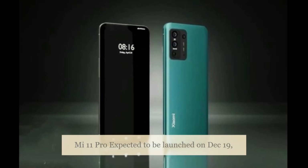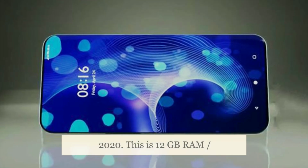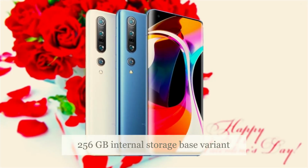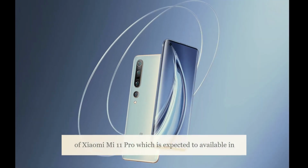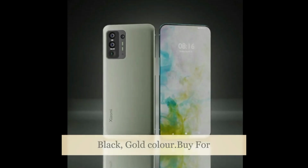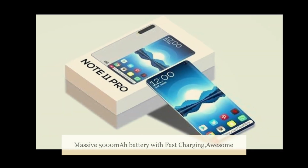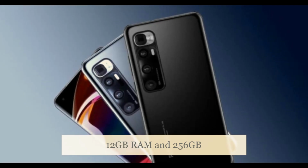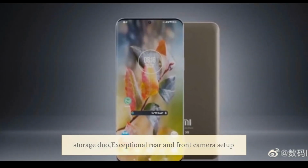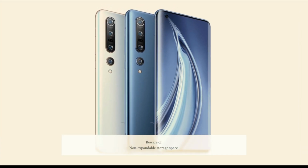Xiaomi Mi 11 Pro is expected to be launched on December 19, 2020. This is the 12GB RAM, 256GB internal storage base variant of Xiaomi Mi 11 Pro, which is expected to be available in black and gold colors. Buy for the massive 5000 mAh battery with fast charging, awesome 12GB RAM and 256GB storage, and the exceptional rear and front camera setup. Beware of non-expandable storage space.